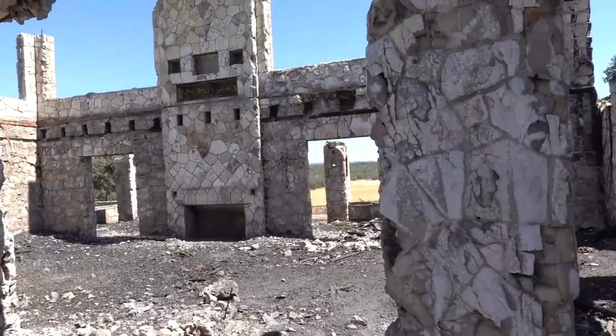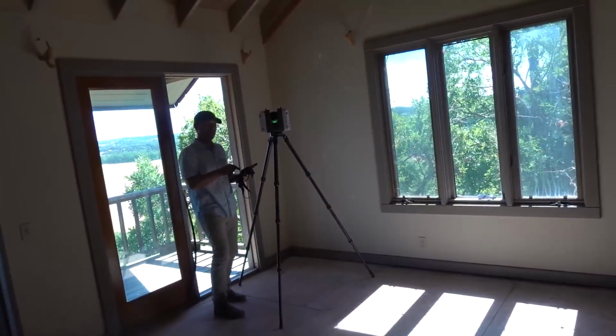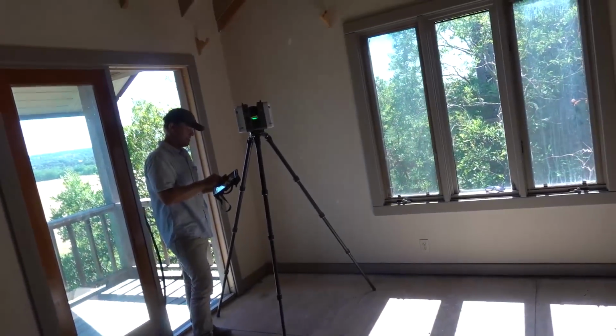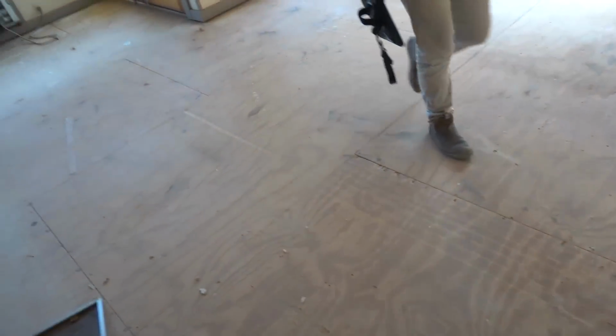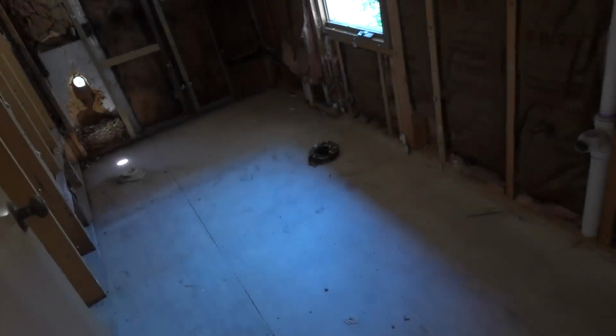Got this burned down building and a beautiful view. It's gonna be great. We're up in one of the cliff overlook buildings, on the top floor here with the cool vaulted ceilings. The honeymoon suite, yep. And we're gonna scan the inside of this building now. But you can also see we've cleared out all the carpet, all the furniture, everything. We gotta get out of the way. But also emptied out the bathroom.